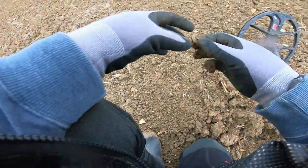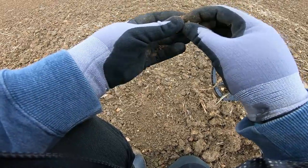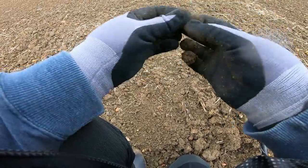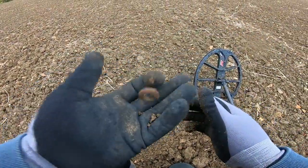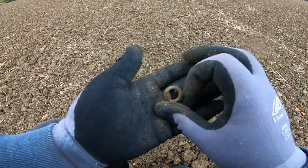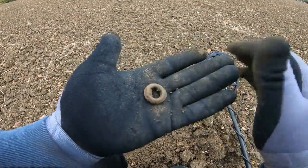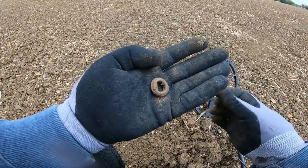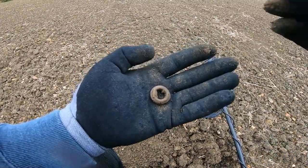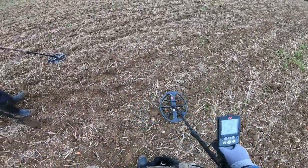There it is. Looks like one of those loops you get in tarpaulin to tie the rope through. You got a good signal, that. Yeah, I think that's what it is. It's just starting to rain again now, so let's get back to the car a bit lively and have a cuppa. If I had walked across that, I definitely would have dug that one.